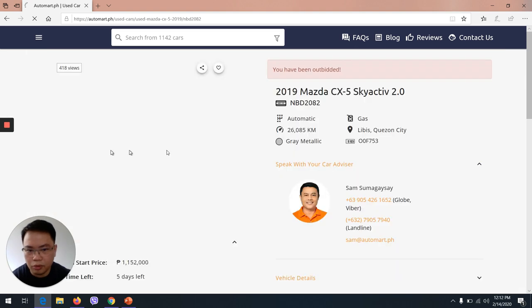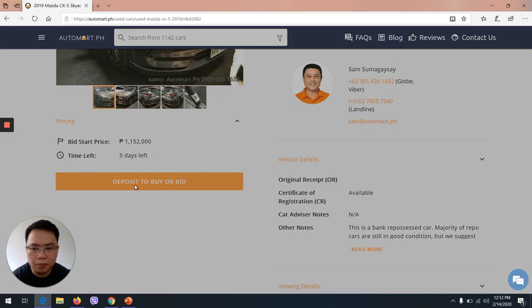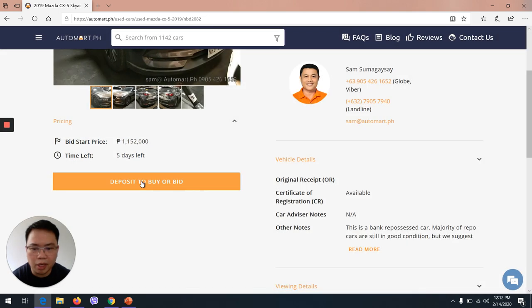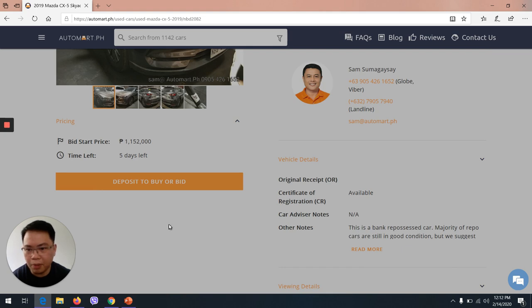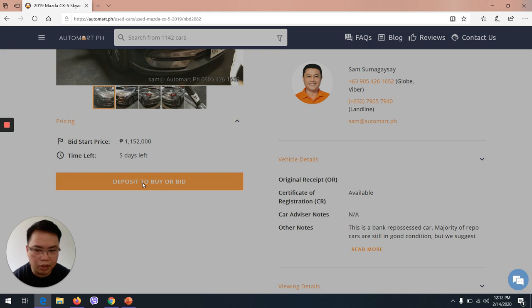Okay, so for example, ito yung gusto kong car. And then what I need to do is to make a deposit. So I click deposit to buy or bid. Actually, kung hindi pa verified yung account mo, ang lalabas lang yan is yung mga BDO, East West Bank, BPI, GCash, and then what you do is you copy the details and then you make a bank deposit or a fund transfer. So what I'll do next is I'll do a fund transfer.